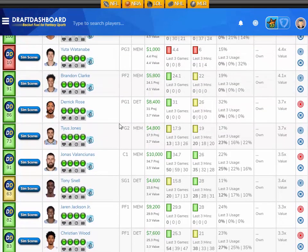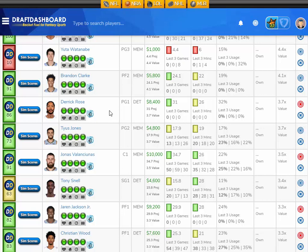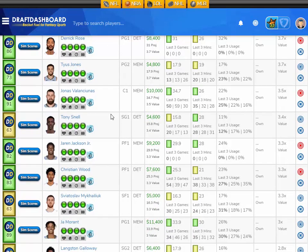Okay, moving up in salary here. This guy should be in your lineup. I like Derrick Rose, projected at 31 fantasy points here tonight. That's 3.7 times value. He's 8,400 DraftKings salary. Let's take a look at his sim scores. A 6% chance to score 15 fantasy points or less, a 40% chance to score 15 to 30 fantasy points, a 46% chance to score 30 to 45 fantasy points, and an 8% chance to score 45 to 60 fantasy points. So I like Derrick Rose here at 8,400 DraftKings salary.